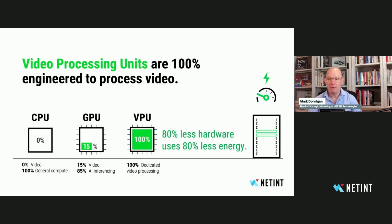That same CPU is used to run your ERP system. It's used to run your accounting system. It's used to do any general compute task in your business. So that's a benefit in that you can take that machine and you can redeploy it to do lots of interesting things. The drawback is that it doesn't help us as video engineers. There's absolutely nothing that is optimized for video encoding, video decoding, video processing in the CPU.